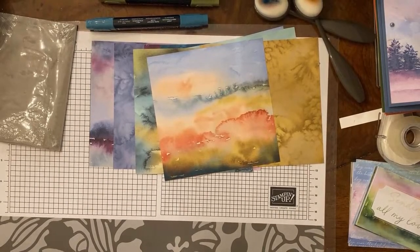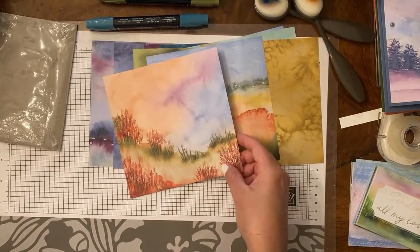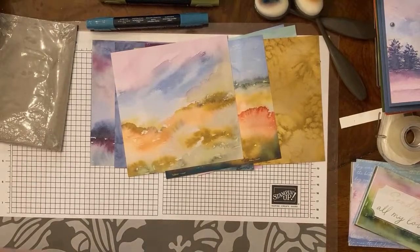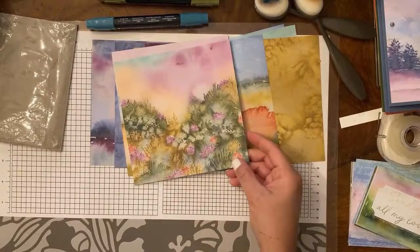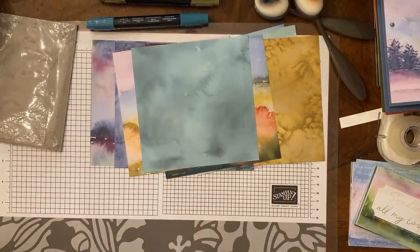And then we've got this one right here. Again, this could totally make a manly card. And then this is the back part. Then look how pretty this one is. I like this one. This is one of my favorite ones, along with the forest one that we're gonna do. The back.